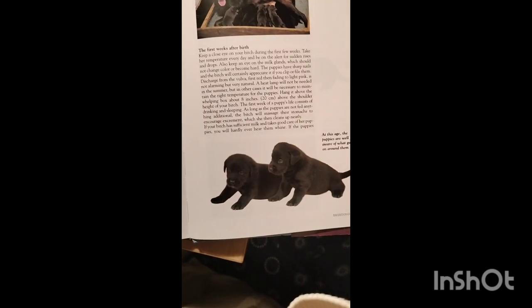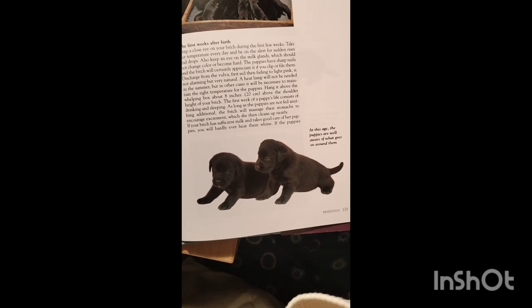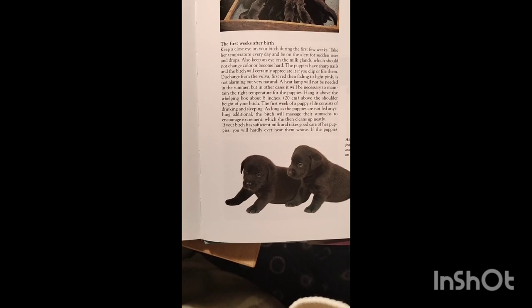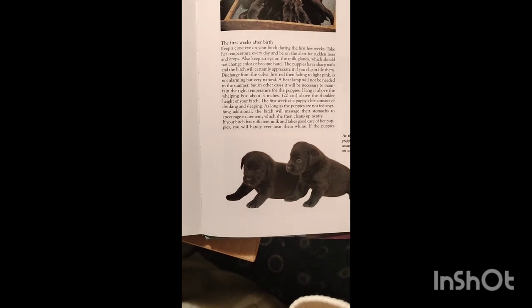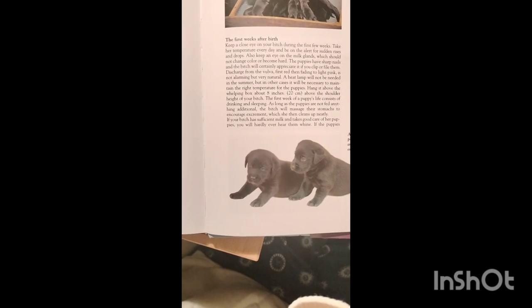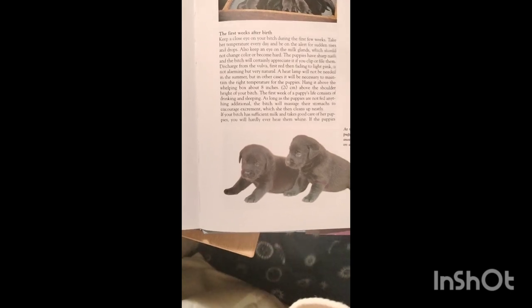Keep a close eye on the mom during the first week. Take a temperature every day and be on the alert for sudden rises and drops. Also keep an eye on the milk glands, which should not change color or become hard. The puppies have sharp nails, and the bitch will certainly appreciate it if you clip or file them. Discharge from the vulva, first red, then fading to light pink, is not alarming but very natural.